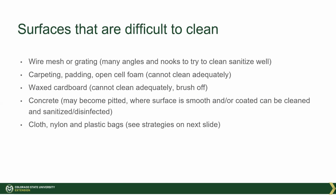I mentioned concrete earlier. Unsealed concrete, or concrete that's become pitted or broken, is really difficult to clean because you can't get into all the areas where it's broken. So again, thinking about dry cleaning or allowing it to dry out after it's been cleaned is going to be your best defense for preventing any potential pathogens from becoming established in that damaged concrete.